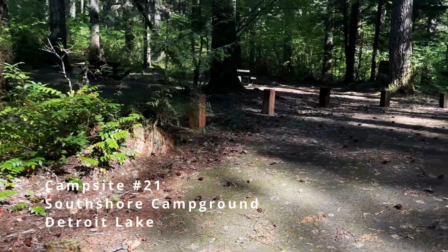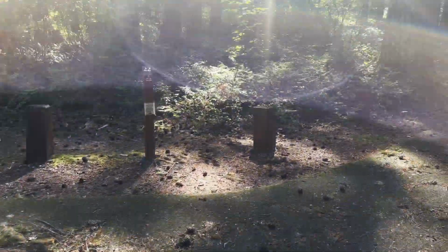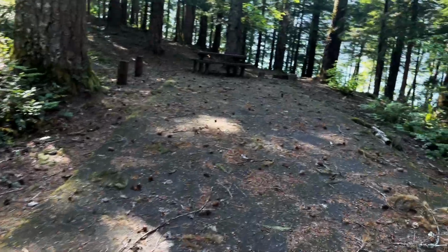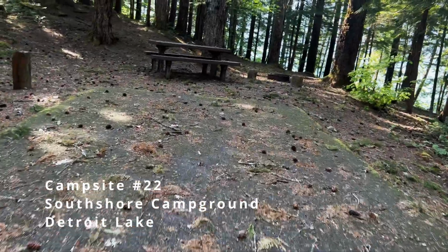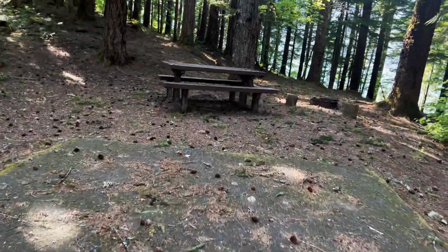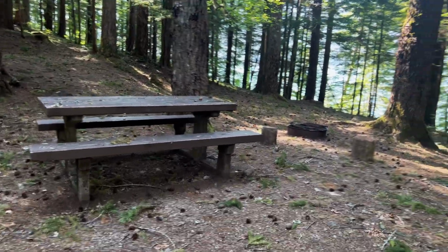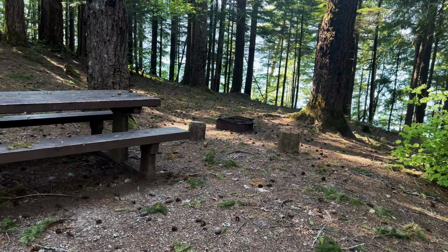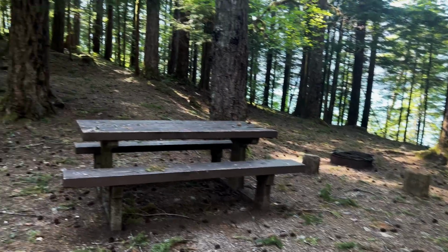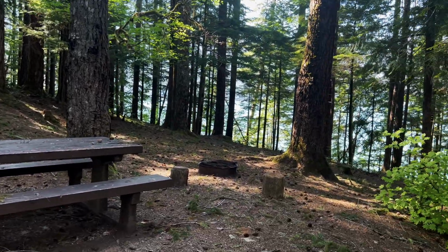It's like a doubler, but you're on the inside, so you don't even have the views. Spot 22, this one's a little higher up. In a way, the lot lines are kind of a good thing. Kind of have access to your own little back forest area here. So I'd say spot 22 is actually a pretty good one. You got your picnic table, your fire pit, very flat if footing's an issue. Got a little bit of your own private forest behind you. Does not look like you really have access to the lake.